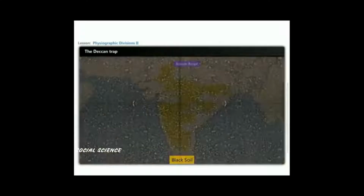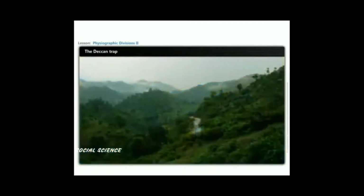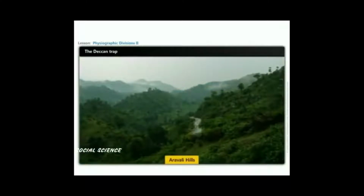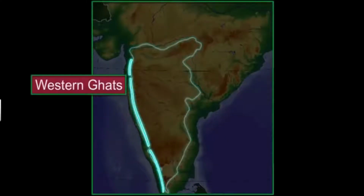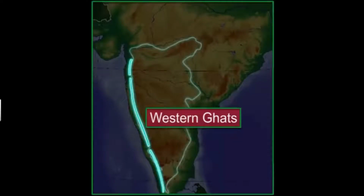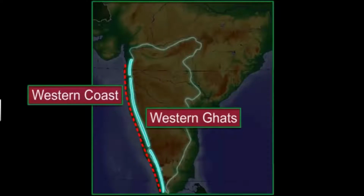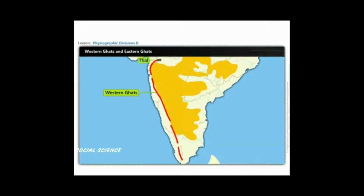The Aravalli Hills that lie in the western and northwestern part of the Peninsular Plateau are highly eroded hills and are found as broken hills. The Western Ghats and the Eastern Ghats mark the western and eastern edges of the Deccan Plateau respectively. The Western Ghats that lie parallel to the western coast are continuous and can be crossed through passes only. The Thal, Bhor and Pal are some of the passes on the Western Ghats.